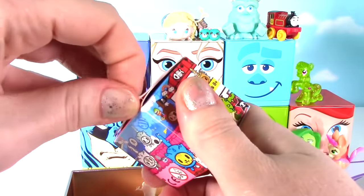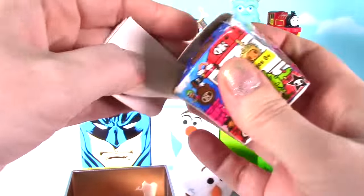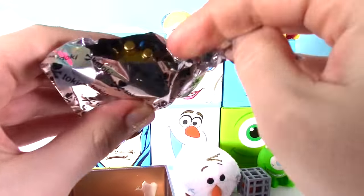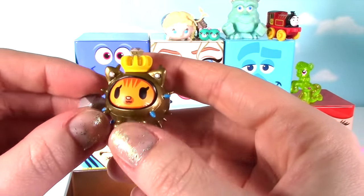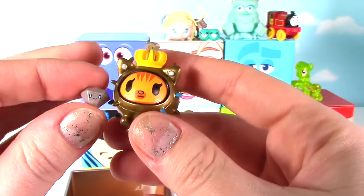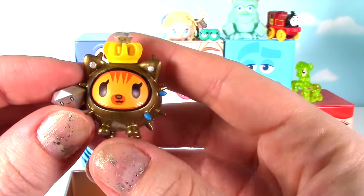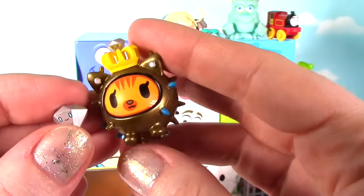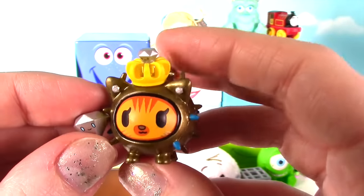This is by Toki Doki. These are some cute little cats. And inside we find, whoa. I think this cat is Princess Coco, if I'm correct. And it comes with this little diamond. Look at its crown and all of its spikes, whoa. That is a super cool cactus kitty.